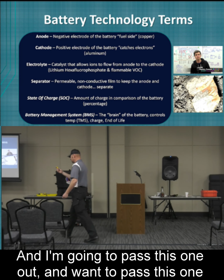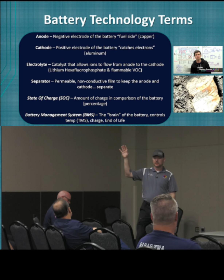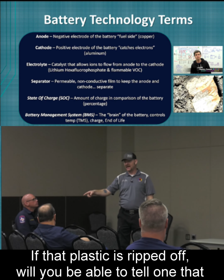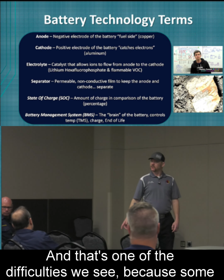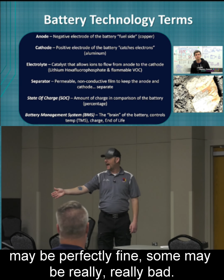We have an LFP battery, LiFePO4 battery. So you'll notice first the weight's a little bit heavier. And this is where we start getting into why these batteries are so dangerous. You'll notice the weight, and I want you guys, especially the firefighters in here, do we have fire investigators in here? Fire investigators, I absolutely want you to take a look at that and start thinking about that. If that plastic is ripped off, will you be able to tell that one's lithium ion, the other one's NiCad? Never, right? And that's one of the difficulties we see, because some may be perfectly fine, some may be really, really bad as we go through that.